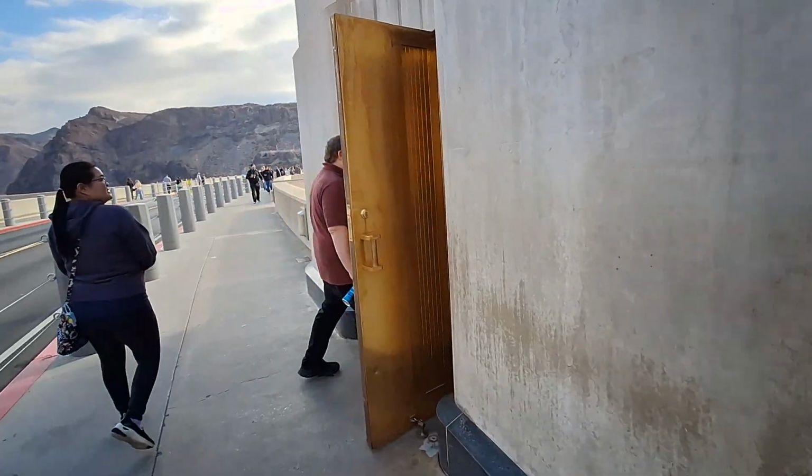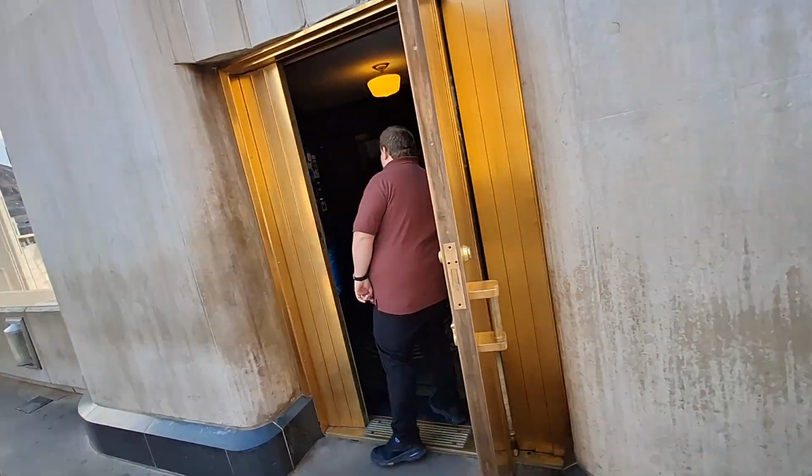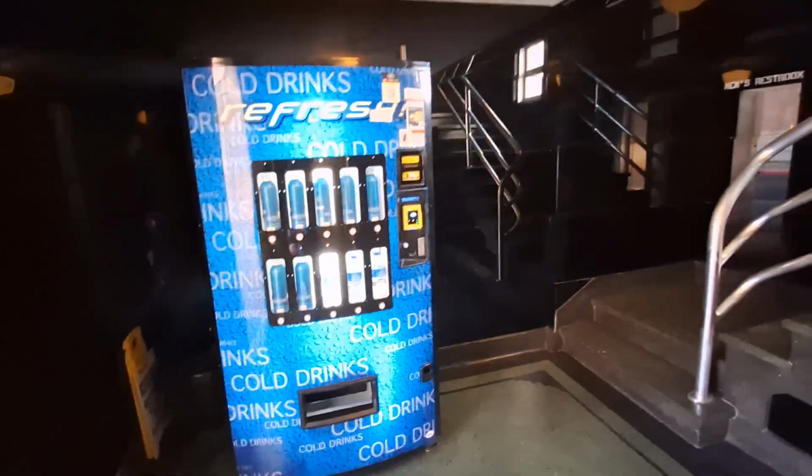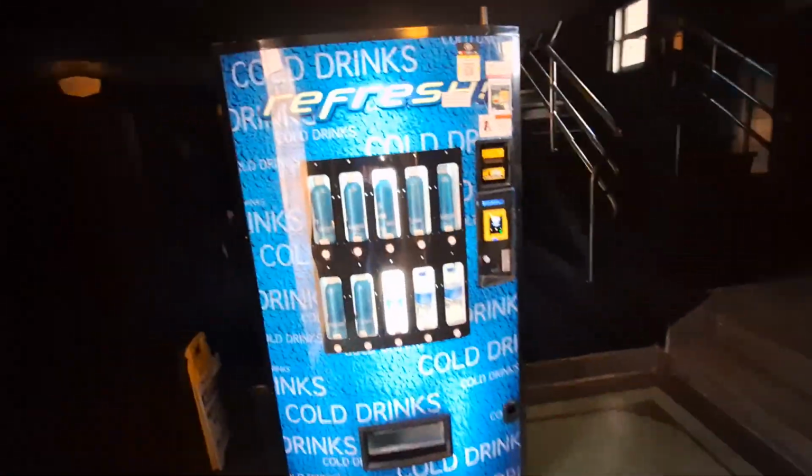The bathroom, guys, is inside this. Gotta call Dory. This is the bathroom. It's wild.